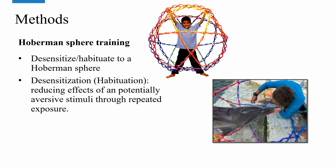This sphere is able to contract and expand, and we used it in its expanded state. We were able to attach these lights to these junction points all around the sphere. That way we could test the visual field of the bottlenose dolphin. For this process, we did desensitization or habituation, and that mainly consisted of presenting the sphere to the dolphin until they were able to approach the sphere without hesitation, station themselves inside the sphere, and respond in a positive manner. That's what we were wanting for this first part of the training.